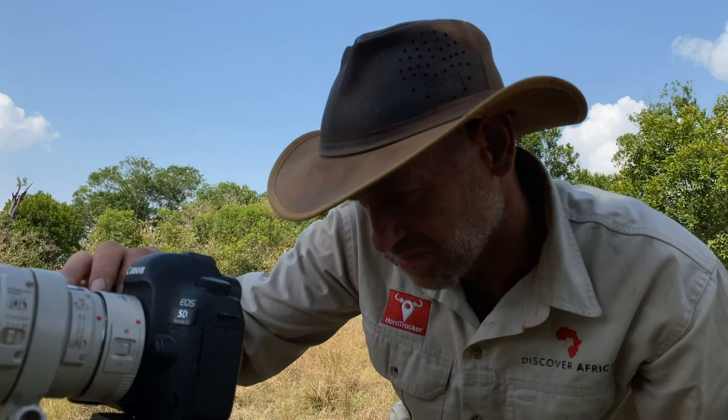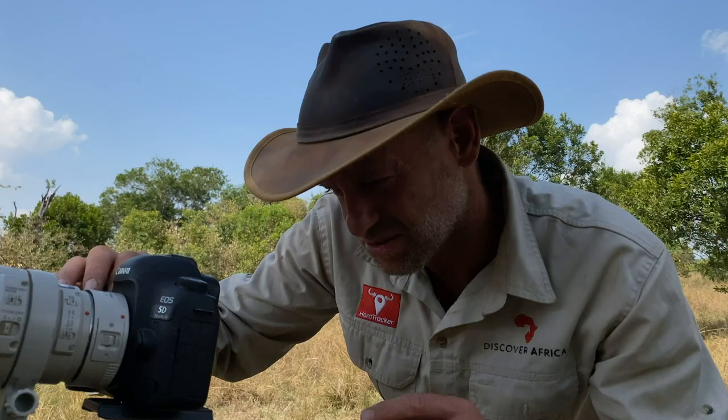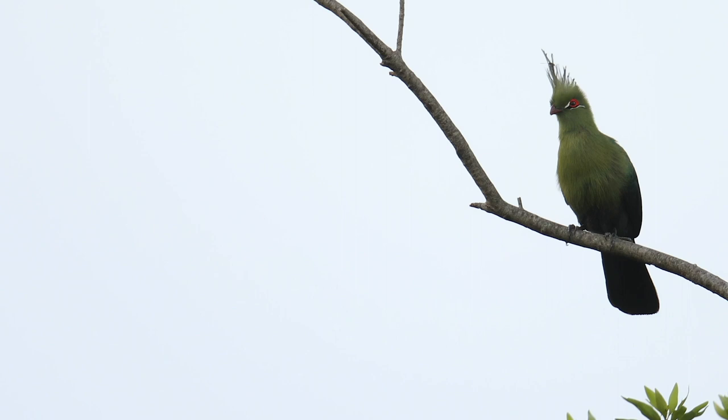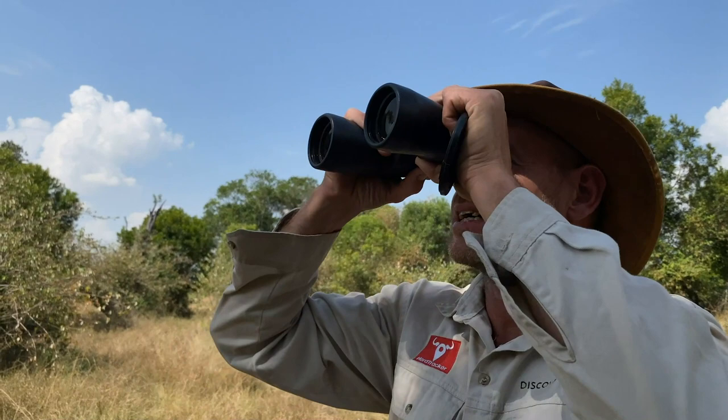There we go. Definitely a Schalow's turaco. Looks a lot like the Knysna loerie, the way we call them in South Africa, also with a green crest, and this one's got very nice red around the eyes. Wow. There it goes. You can see the red under the wing. It's very distinctive of these turacos, this bright, bright red when it flies.